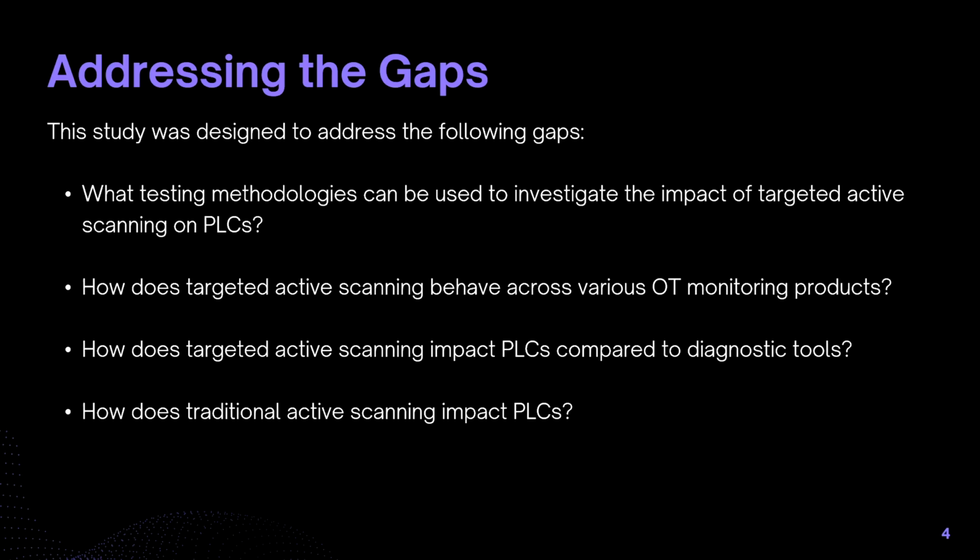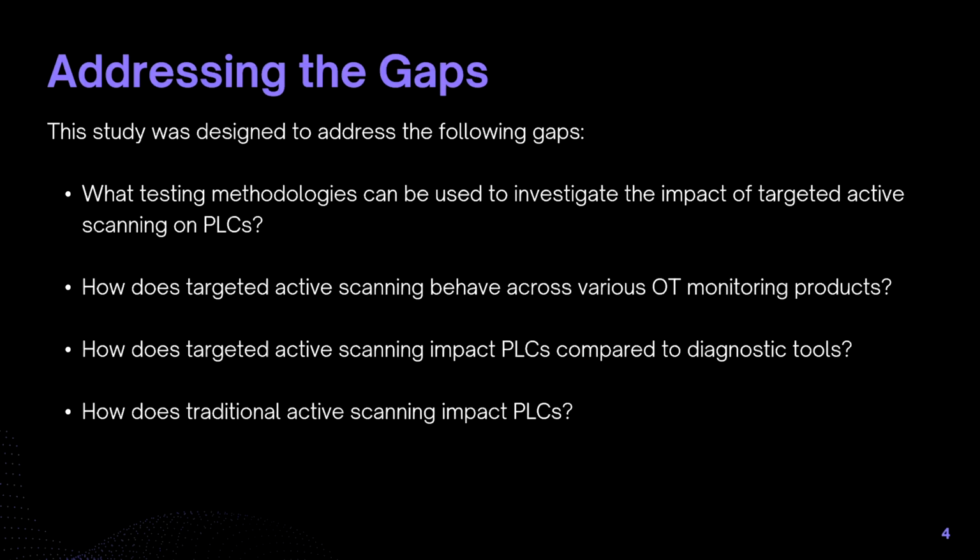The other aspect I wanted to understand in this study was the difference in targeted active scanning across various OT monitoring products. In other words, can certain products be safer for PLCs compared to others? I also wanted to investigate the claim that targeted active scanning mimics diagnostic tools, specifically in terms of impact. And finally, I was curious to see the results of traditional active scanning when using this same testing methodology.